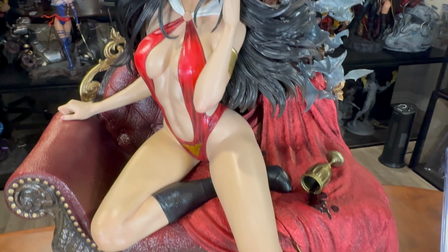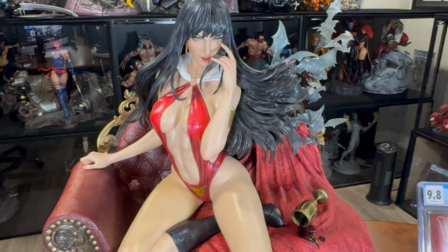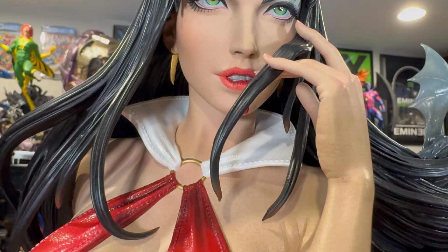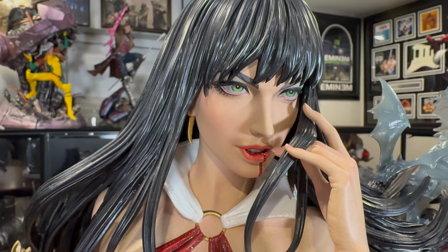I love the shade of the skin. I think it's perfect. It's not too pale, but it's obviously she doesn't get that much sun. And then going in for the portrait, like I said, it's not as good as the prototype. I don't like the fact that it looks like decals for eyes. I think that's a little bit of a miss. Her lips look fantastic. The little bit of blood flowing down. The prototype definitely had a better portrait, but this is still one of your better female portraits.